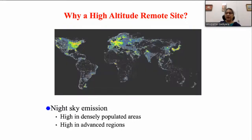So what are the man-made interferences? Obviously, for an optical telescope, it is night sky emission. The light pollution is higher in a place which is more densely populated, and which obviously is high in the more advanced regions. So this is a map showing the night sky emission from man-made light sources.